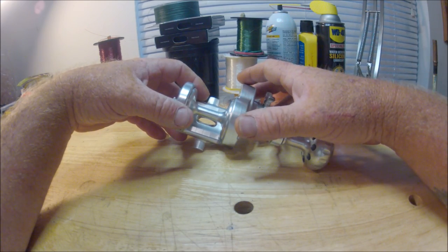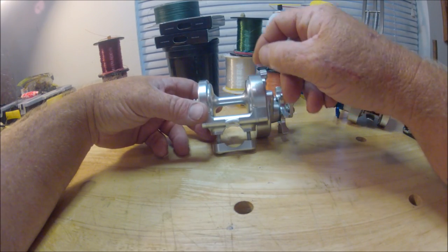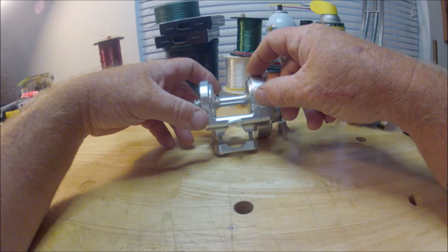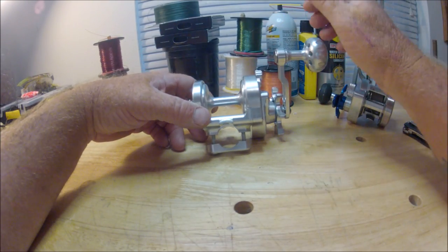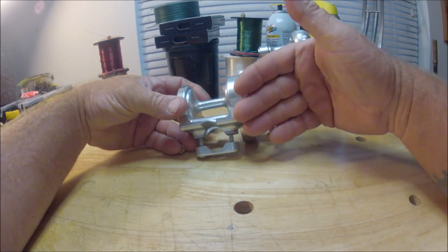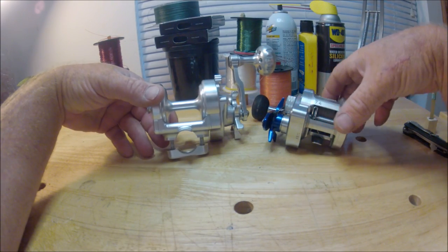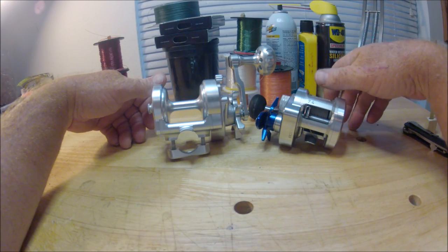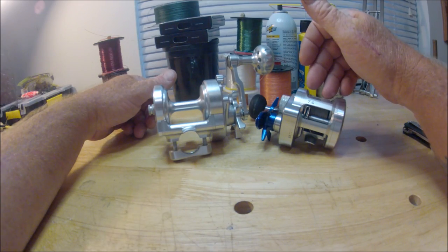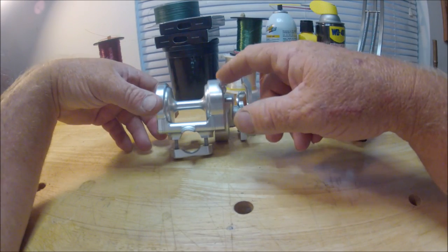I've seen these reels broken down. You could break this entire, I think it was the lever drag, I mean, I think this thing was broken down and they put it together in absolute minutes. Minutes. These reels are so simple. So that's the Truth reel, kind of compared to the Daiwa Ryoga, which many people feel that Daiwa is almost over-engineered. I don't know if that's a bad thing, but this is engineered in a whole different way.